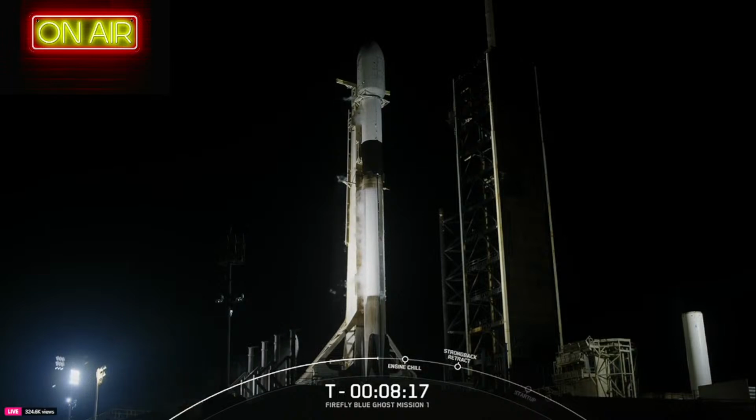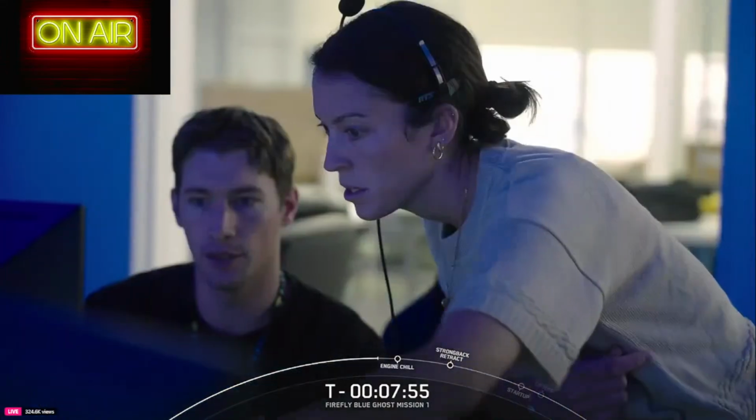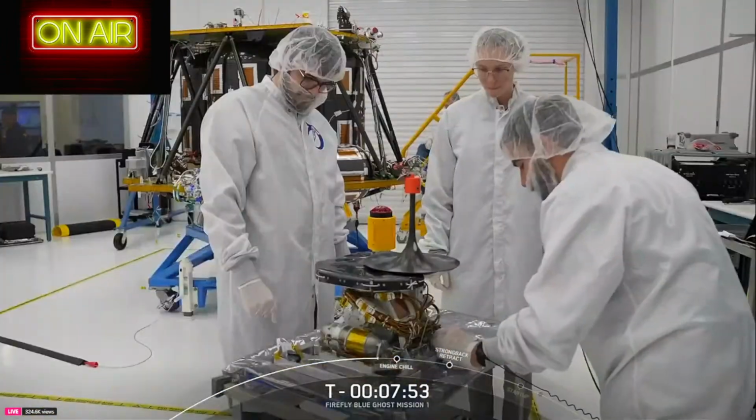And we're getting close to liftoff, just T-minus 8 minutes and 15 seconds until launch of Firefly's Blue Ghost lander on a SpaceX rocket. Ray, the journey to this moment began for you and your team more than 3 years ago. Yeah, it's been quite a journey getting here. This contract was awarded in early 2021, and so all this work over the last few years is leading to this moment. And you've got a pretty big team. Talk a little bit about that.